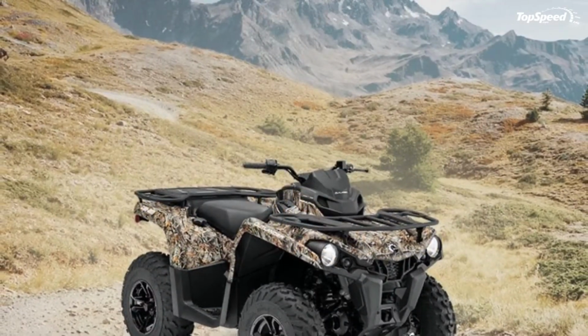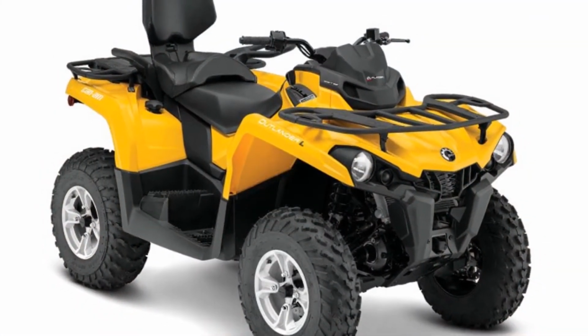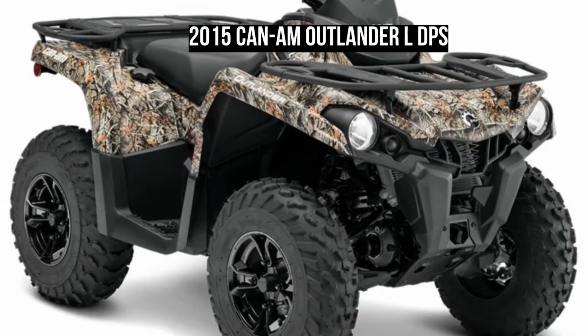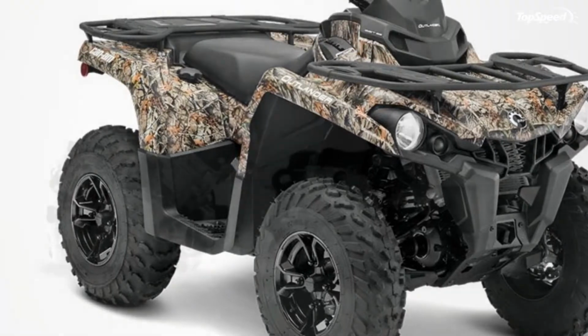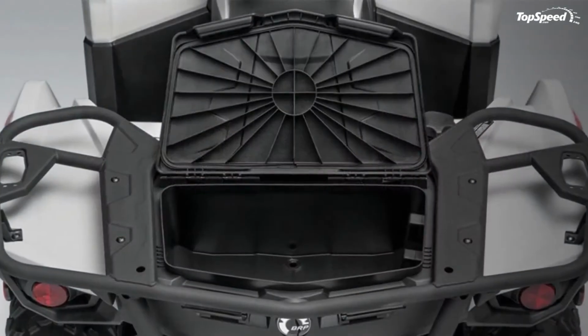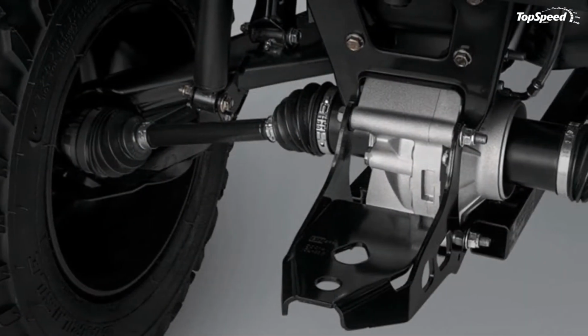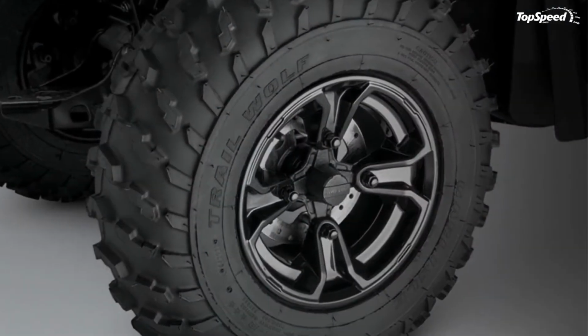Unmatched peace of mind. Our BRP Extended Service Terms (BEST) warranty program gives you peace of mind because your vehicle is backed by an industry-leading 5-year warranty. The program includes dealerships throughout North America, BRP-certified technicians, unlimited mileage and is transferable with ownership.